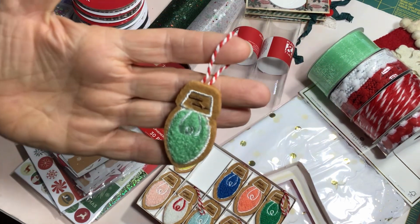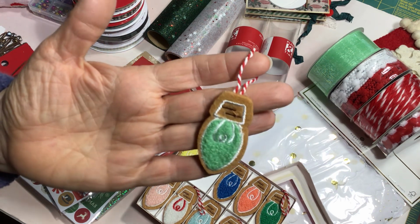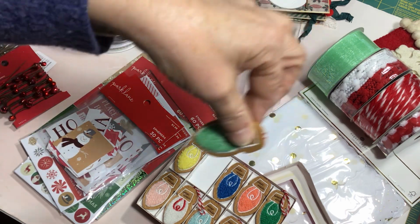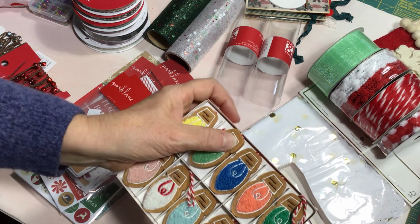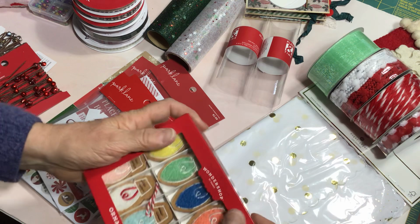So you could use them as ornaments, but I was thinking more maybe using them on the spine of a journal, or maybe as a dangle, or even adding a paper clip to the back of these and using them to clip onto a journal page. So that was a fun find. I've never seen anything quite like these. They're very unusual. So that was the first thing that I found at Target.